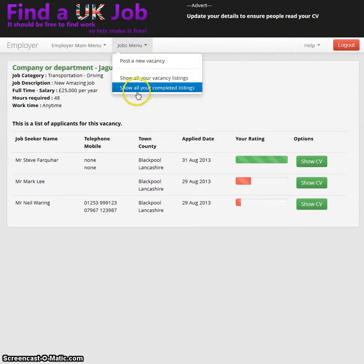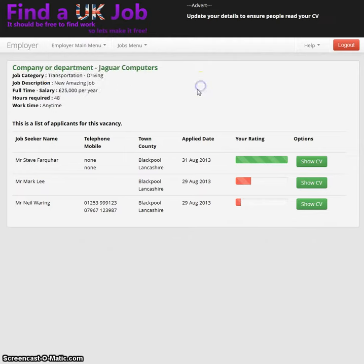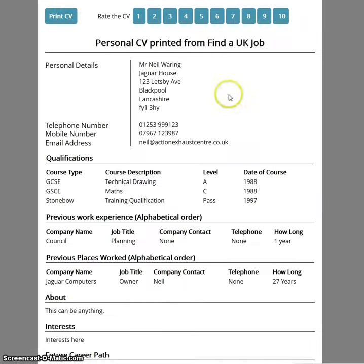Now, we've kept it very simple. There are no more menu options just yet, but there will be. There's not even anything to do in here. Once you've added your details, email address, that's it. You can start working. And of course, if you wanted to show a CV, you can always print it out, put it on your desk, but you can arrange interviews directly from the system. I can pick up the phone and call that person. That's the whole idea. I can email them directly.